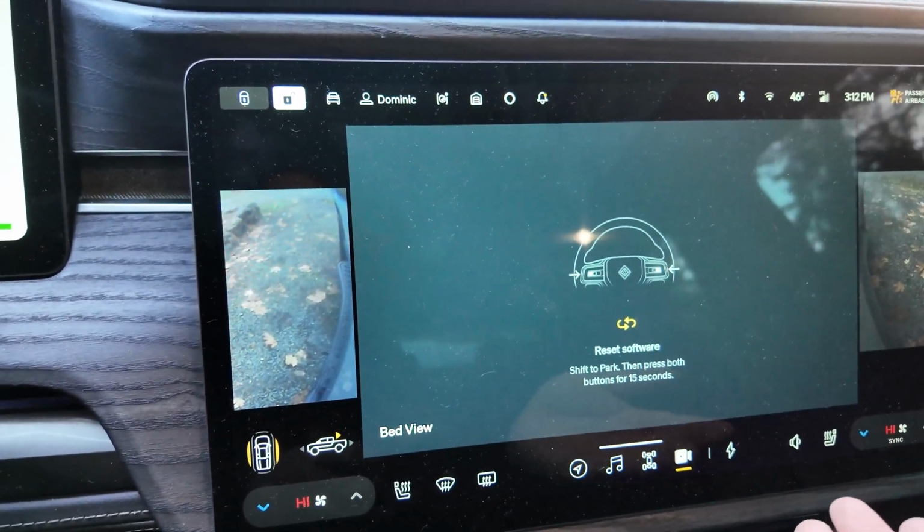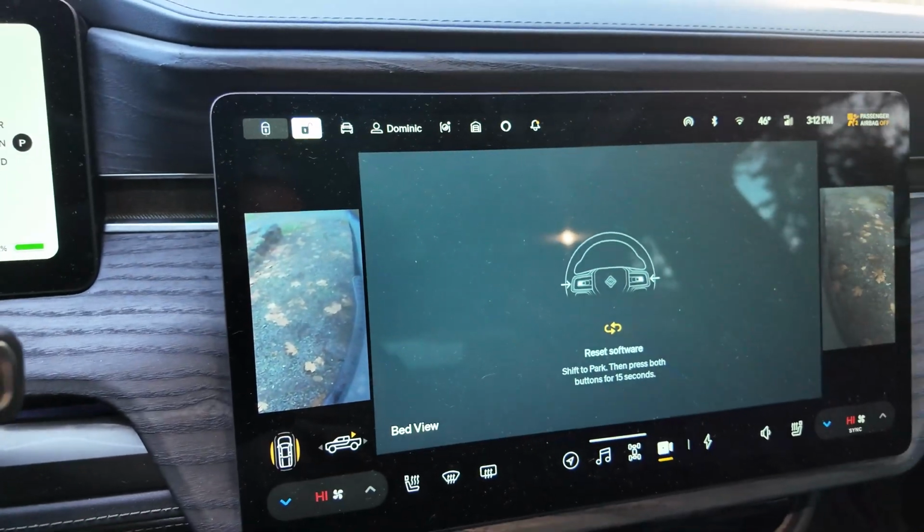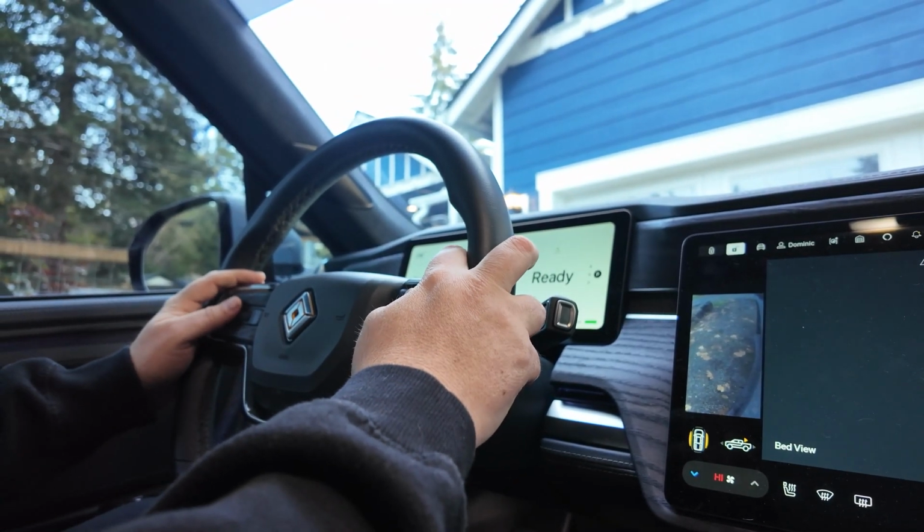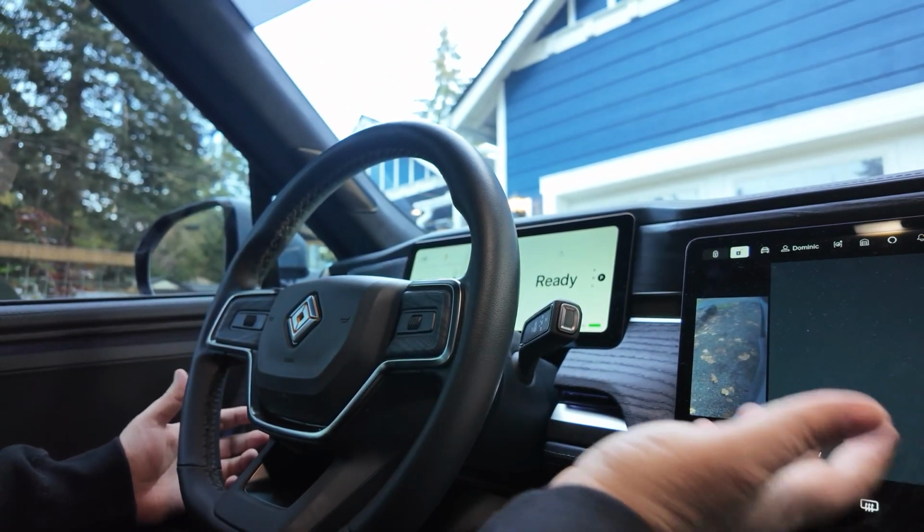I don't know if that would actually help. Let's actually do a software reset. I need to do a software reset real quick. So let's go ahead and check out how to do it. This is just a soft reset.